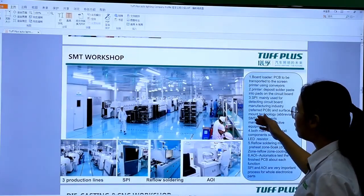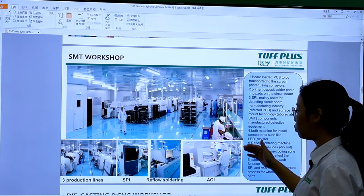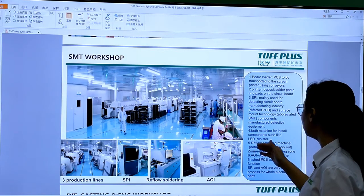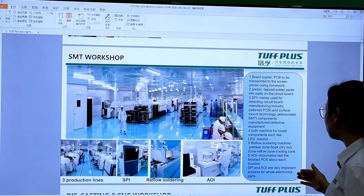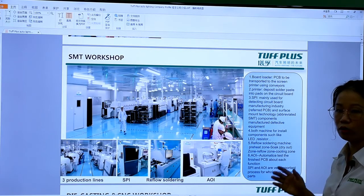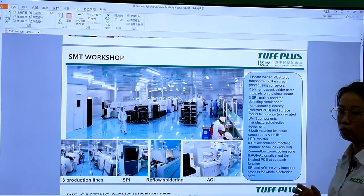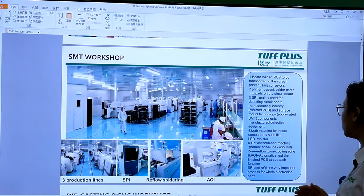Okay, a very important workshop is our SMT. Our SMT has three automatic production lines and a lot of machines, including the board loader, printer, SPI, the SMT machines for installing the components, the soldering machines, and AOI. I want to introduce the machines one by one. Our board loader transports the PCB to the screen printer using a conveyor.